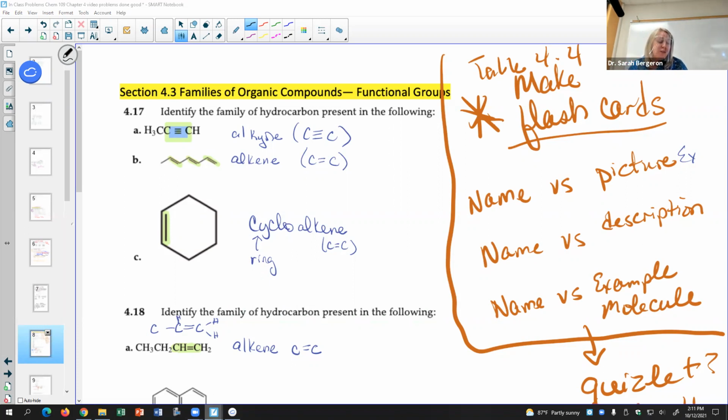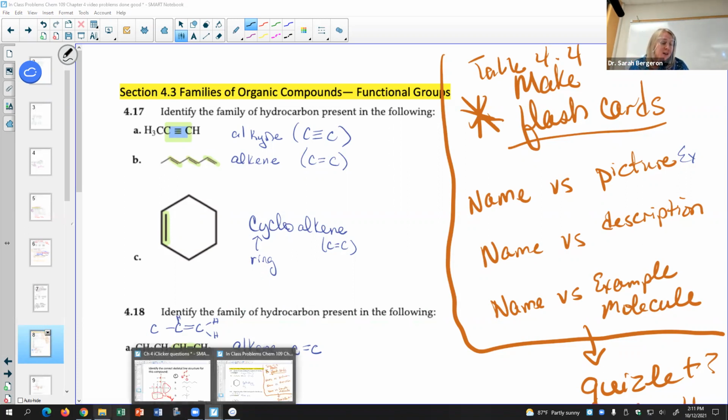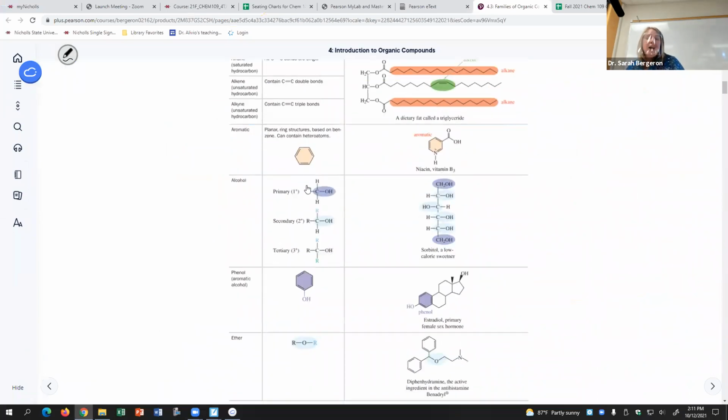So if I were to do that, let's say I would pick aromatic, right? I would have the name and the picture of what an aromatic is. Then I would have another flashcard with the name and the description. And the last one, I would have the name, and then here's an example molecule that contains an aromatic. That make sense? That's how I would do it.